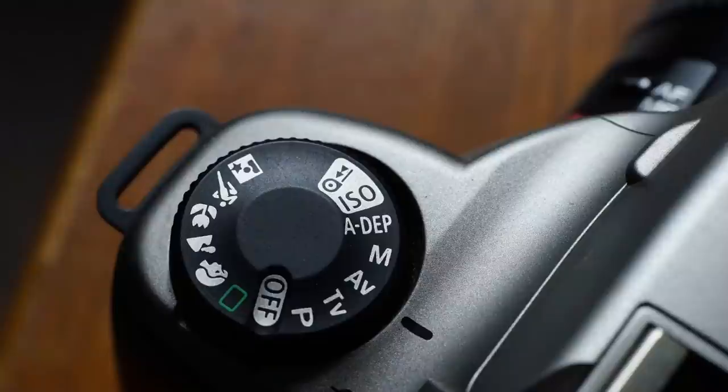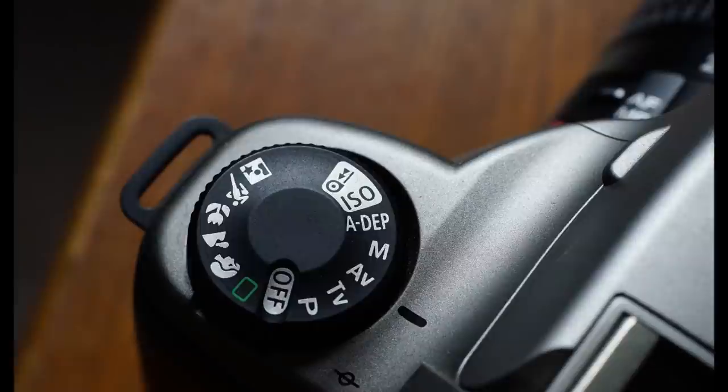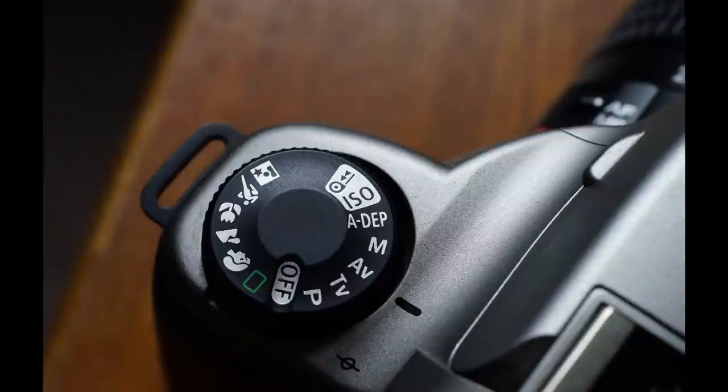Right, so here's the control dial. So you can see that that's very familiar. Anybody who's used a DSLR will be familiar with that kind of layout and that kind of setup. Let's see what we've got. P, which as far as I'm aware is all auto program mode. Then we've got TV, which is Canon's version of shutter priority, AV, which is aperture priority, and M, which is manual. We've also got a few other things here.